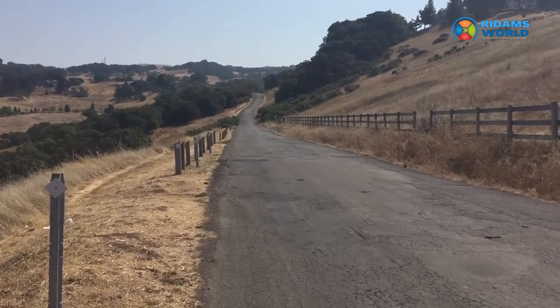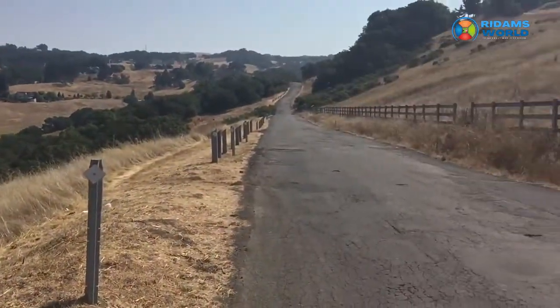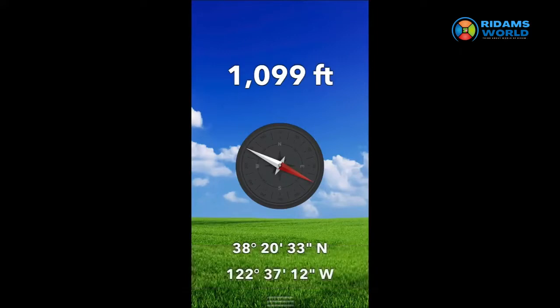And if you're looking at the top now, all the way to the bottom, so you can see the hillside and it looks like it's downhill. So now we're at the top of the hill and we're at 1,099 feet. So we've dropped 16 feet going uphill supposedly. So that's what debunks it right there.